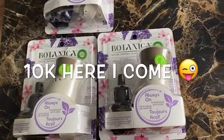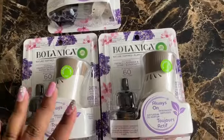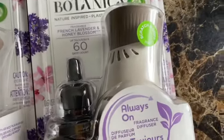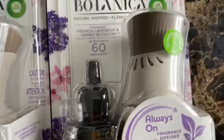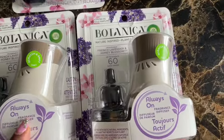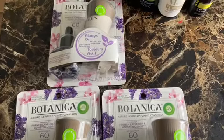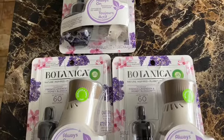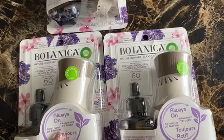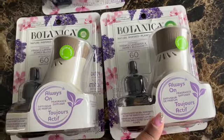I'm almost there. All right, let's get started with these deals. So these were some great deals. This is one of the deals that Tink TV had on her channel. So these botanical warmers, it comes with a warmer and it also comes with the oil. This scent is French lavender and honey blossom. These are $3.69 at my local Target. In our Smart Source insert, if I'm not mistaken, they have a $3 off coupon, and it attaches to these. So these are $3.69. It takes off the $3.